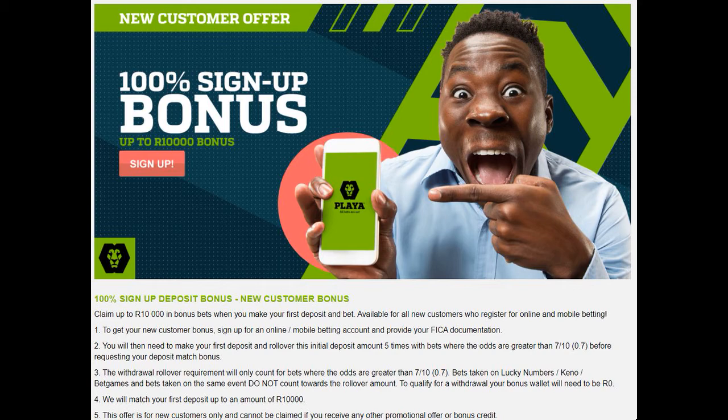Bets taken on lucky numbers, keno, bet games, etc. do not count towards the rollover amount. So make sure that you're betting on sports, those sort of things.